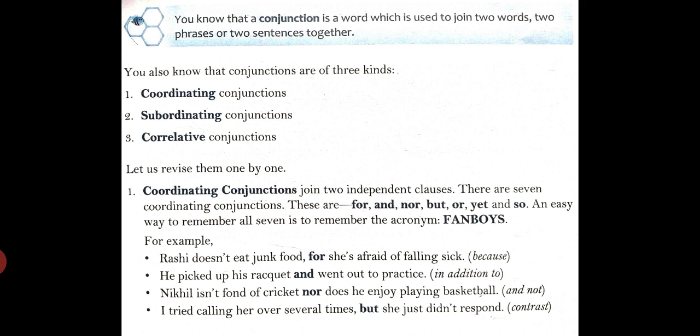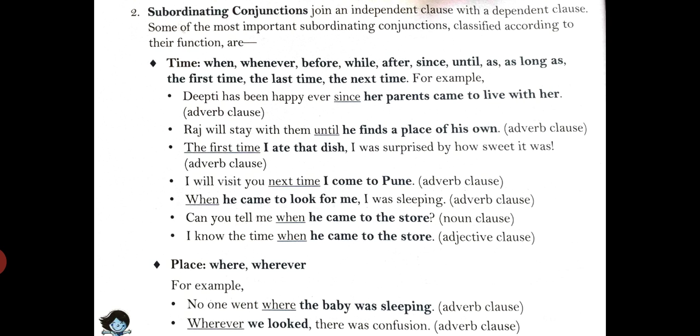Moving on to the next topic, let's see subordinating conjunctions. I have told you in coordinating conjunctions, conjunctions that join two principal clauses of equal rank are coordinating conjunctions. Example, and, but, for, nor, as I have told you about FANBOYS. It is the most simple way to remember all the 7. Principal clauses are those clauses which stand on their own; they do not depend on a subordinate clause for their meaning.